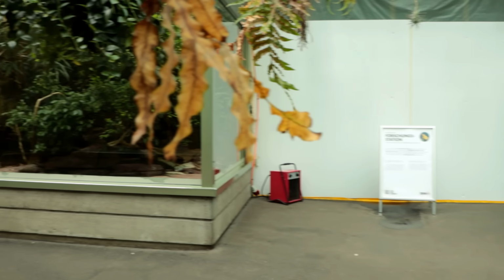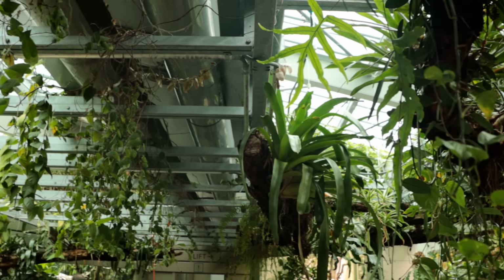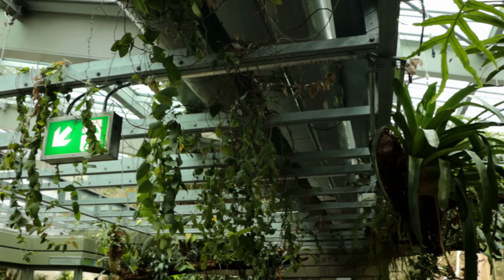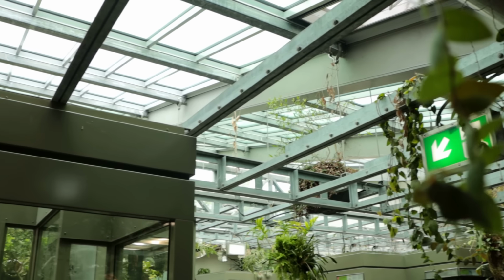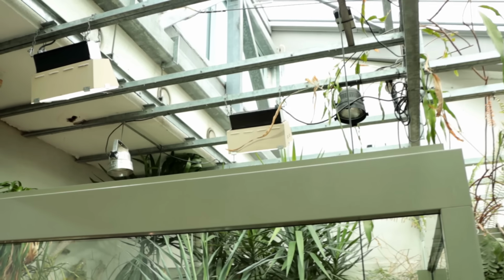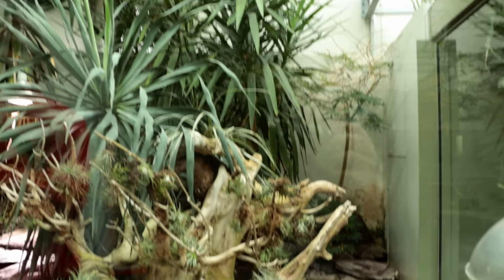Although this section is not very big, there were certainly a few features I really liked. First off, the semi-transparent roof, making sure there's plenty of natural light all over the section and the enclosures. A stark contrast to the typical dark reptile and aquarium sections of most zoos.